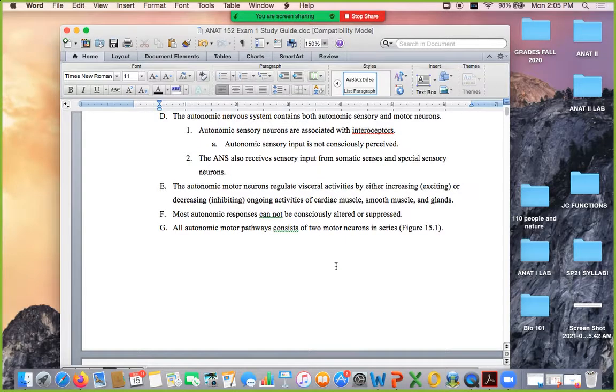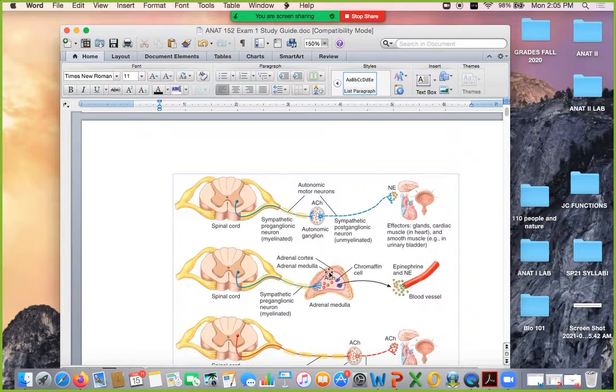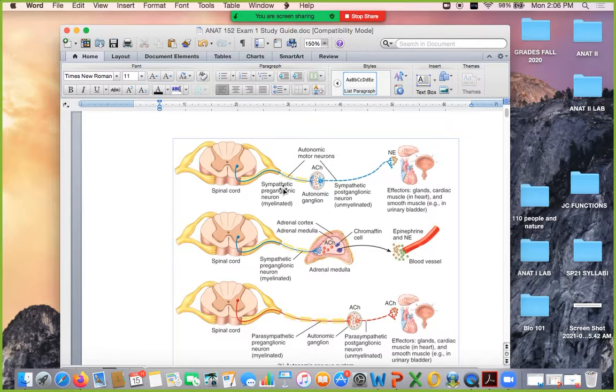And all these autonomic motor pathways are going to end up either increasing or decreasing specific activities, including your cardiac muscle, your smooth muscle, and different glands in your body. Again, most of this is under subconscious control, so you're not able to voluntarily alter it or suppress it. Now, these pathways always have at least two motor neurons in a series. Remember, we talked about them being sympathetic, which are shown here in blue, or parasympathetic, acting on the fight or flight or the rest and digest responses. The sympathetic neurons can innervate either at an autonomic ganglion, where they release acetylcholine, or at the adrenal medulla. The chromaffin cells in the adrenal medulla will respond to the acetylcholine that's released, which then circulates in the bloodstream with more of a global effect.